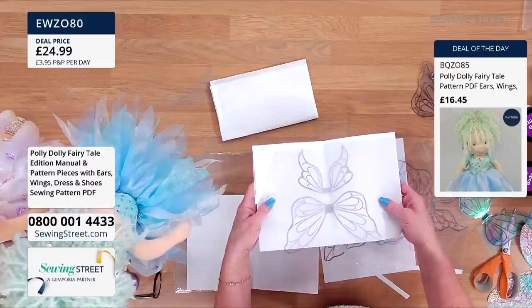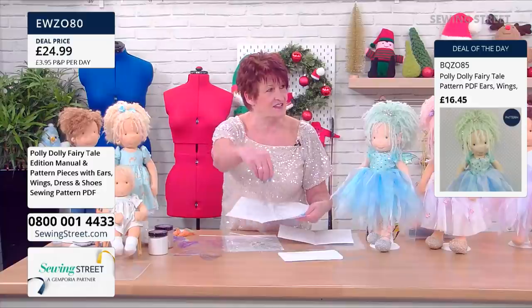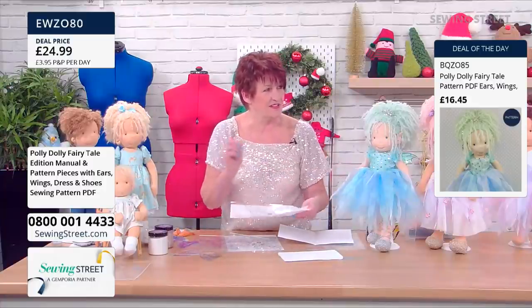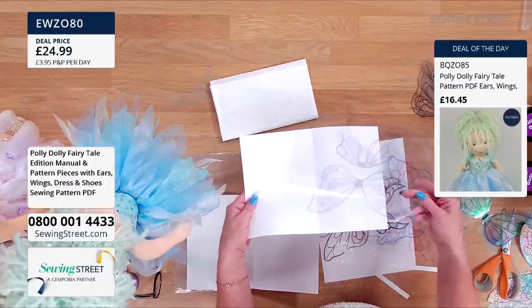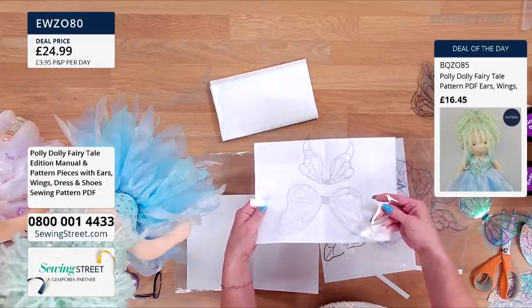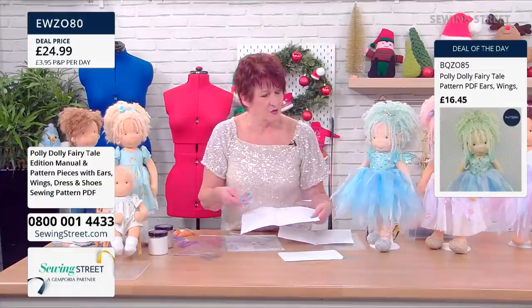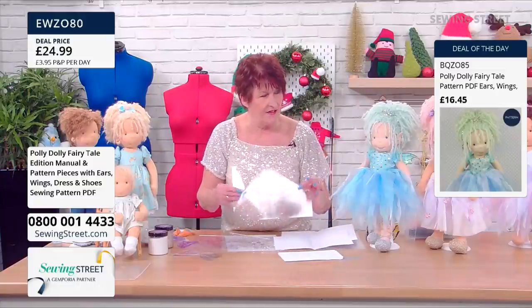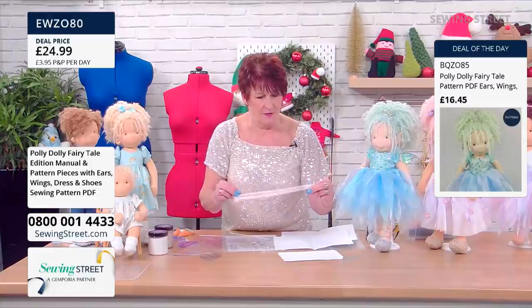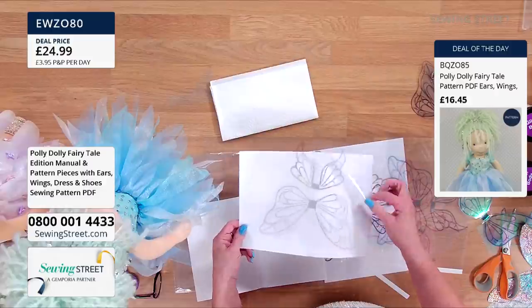Can you do that on a normal photocopier machine then? Yes, you can. As long as you put your acetate sheet in the paper feeder, and you put your pattern in the scanner bit, and then press copy. That will feed through and photocopy it onto acetate. However, these will be on my website, so you'll be able to buy a sheet of acetate with it already printed on. I didn't get a chance to do it last week, so yes, they'll be available for you.